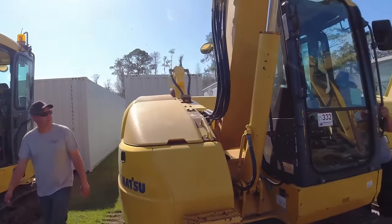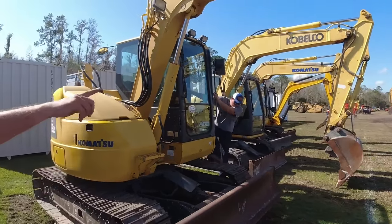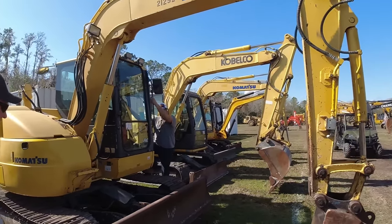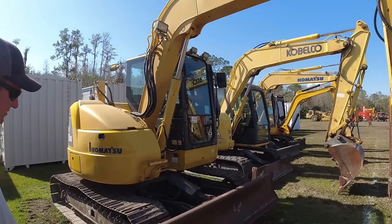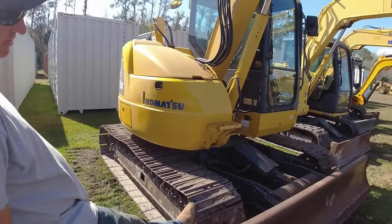This one actually looks really nice. Hey, it cranks up. You don't see them with solid metal tracks, kind of. Well, the good thing about the triple grousers is it's got three on it there.